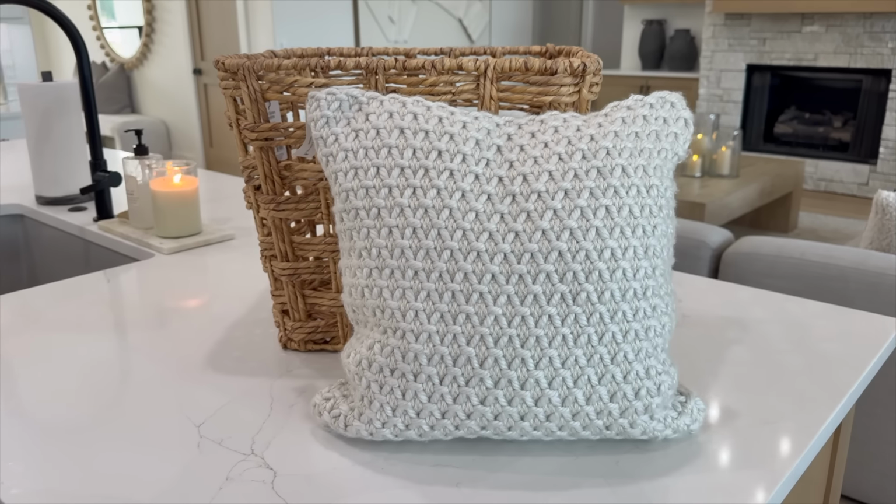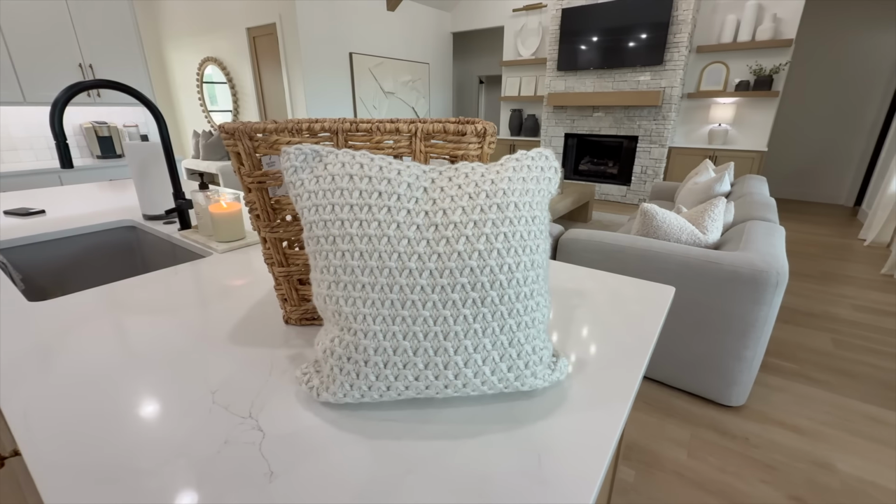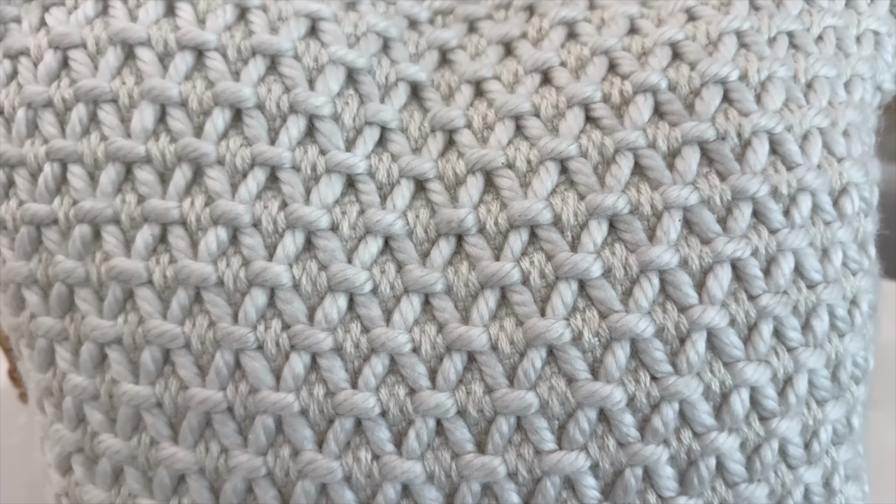So now we're going to talk about the neutral pillow. When I'm looking for a neutral pillow, it has to have texture, it has to have a beautiful texture. I don't want it looking cheap. I'm really picky when it comes to my pillows, and this one, guys, up close, I'm going to put a video of it because it's just stunning. It is so stunning. And it's one of those you think it would be itchy to lay on. I wouldn't necessarily grab this to watch movie night on, but you could.